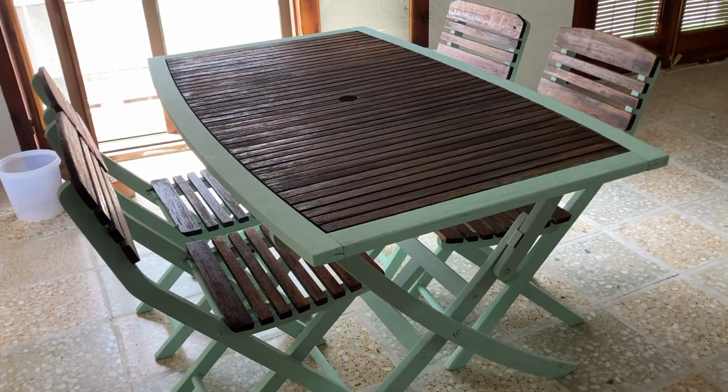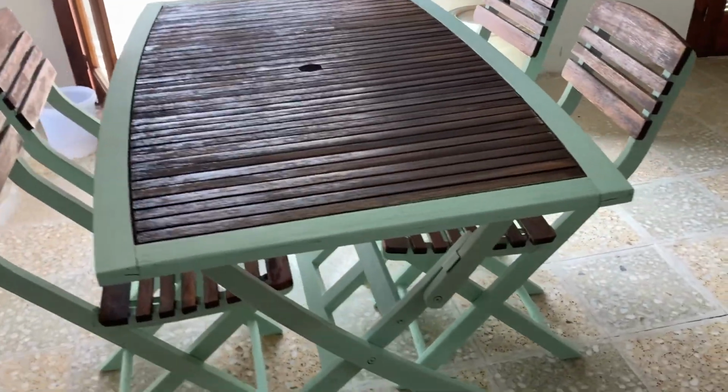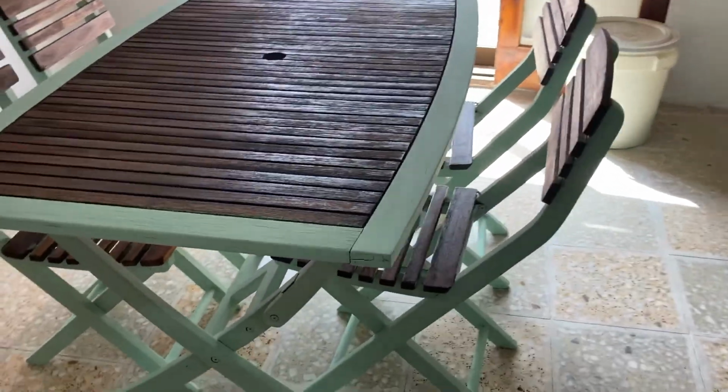And finally I finished the product. There's a bucket and some stuff in there just to keep the window open, because good lord, it smells like paint and all the products that I use, needless to say. Let's go to the light.